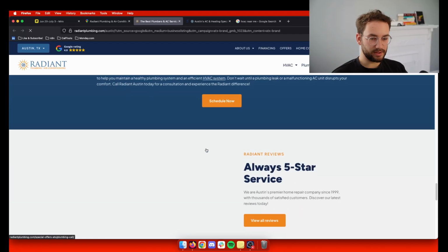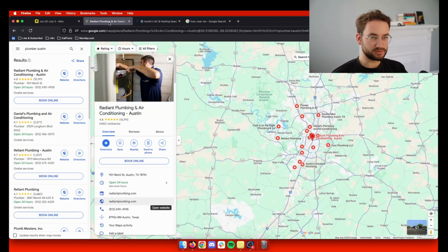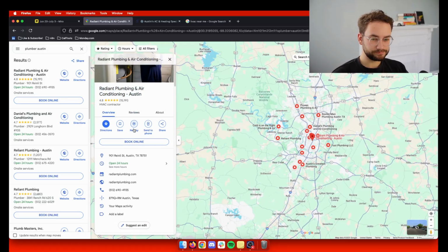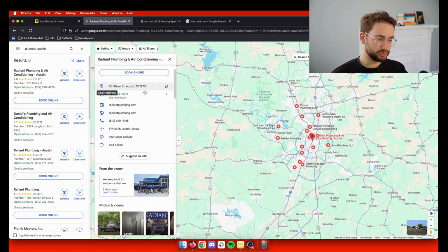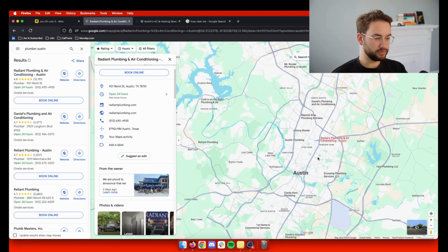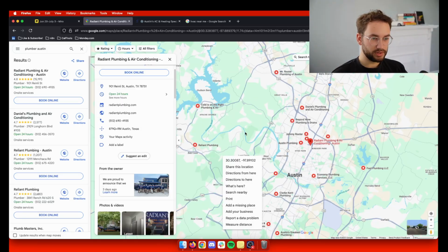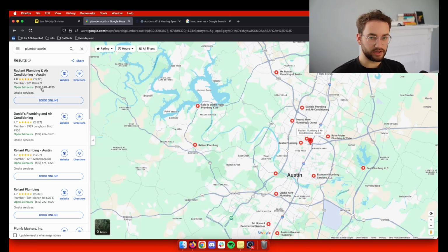So if we look at that, it looks like Radiant Plumbing and Air Conditioning. Okay, cool. So it does make sense. They have a doing business as Radiant Plumbing and Air Conditioning. That could also just be their business name. That's one trick if you want to be able to put your keyword in your title. They have a physical address, which is super important, and they're actually located relatively centrally in the grand scheme of things, which is really good. Also, there's some wealthier suburbs up here, so it's a very good location.